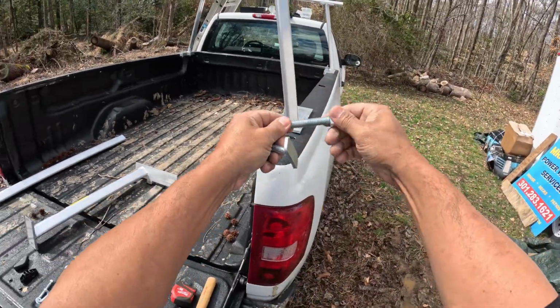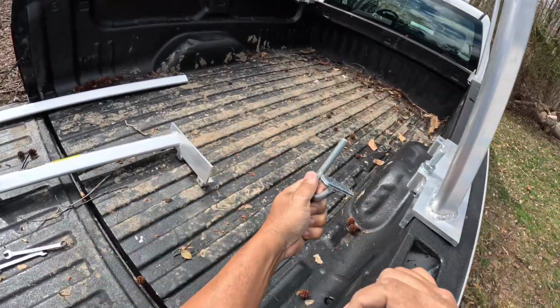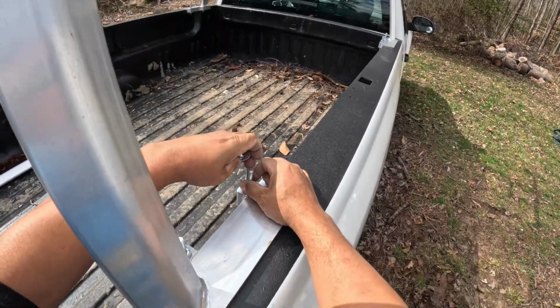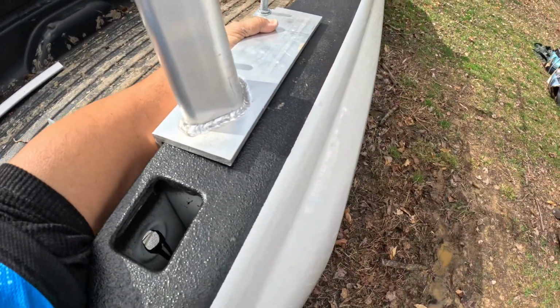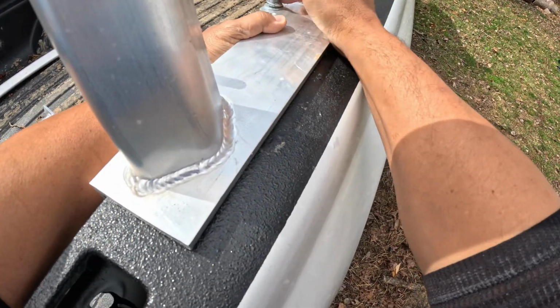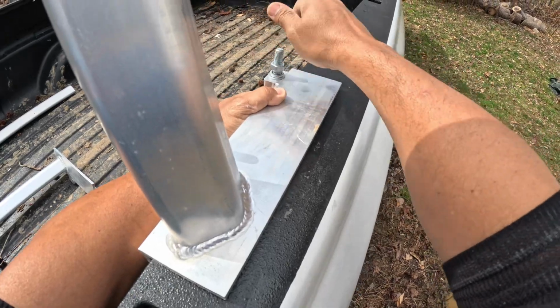So now I'm doing the second one. It's pretty much that easy. You're just putting it through right here. It has pre-drilled, prefabricated holes right there. I'm putting the washer first. You want to put the regular washer, then the locking washer, and then we're going to put this second lug nut on there and tighten this guy up. It's pretty much that simple, guys.